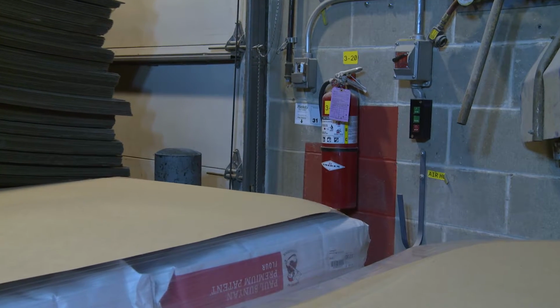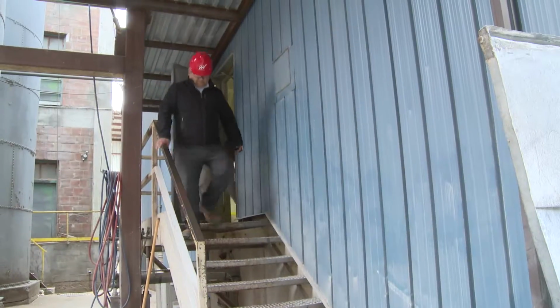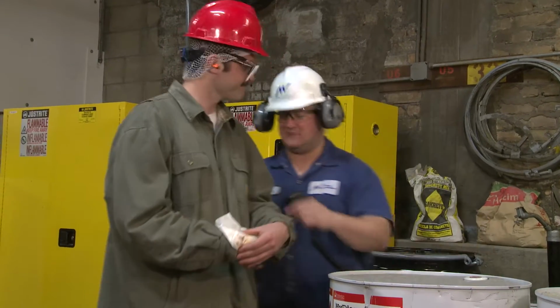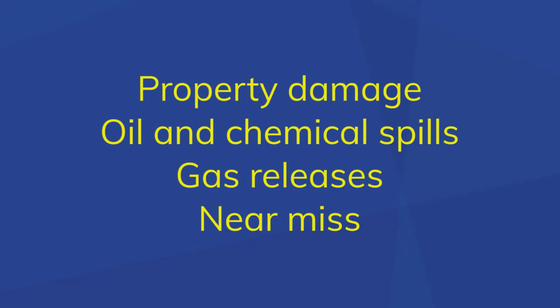And no matter where you are working, remember that access to fire extinguishers, escape routes, and exits must never be blocked. If an injury or incident occurs, no matter how insignificant, it must be immediately reported to the Miller coordinator. This includes all injuries, no matter how slight, any property damage, oil and chemical spills, gas releases, and any near miss, because it's a warning that a more serious accident is just waiting to happen.